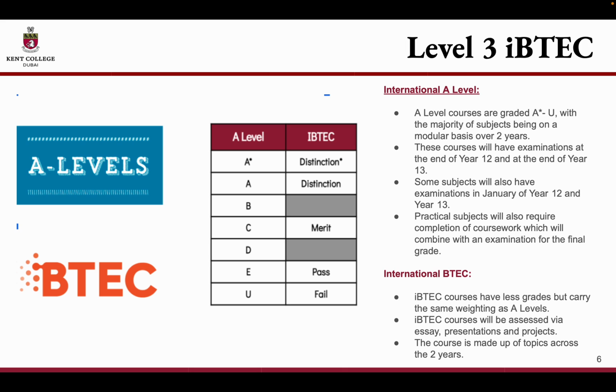Practical subjects, such as DT, would have a coursework requirement, and art is the same, where they would be creating a portfolio of work that would go towards their final grade. The BTEC is a very different course. There are no exams during the BTEC. It is made up of project type work and presentations, and it is continually assessed internally by our group of teachers.